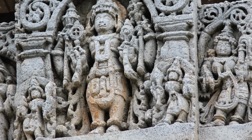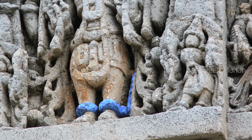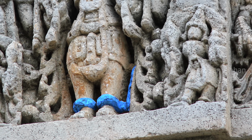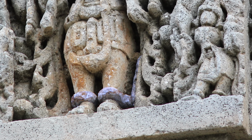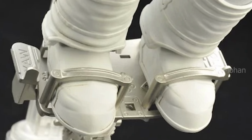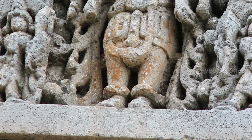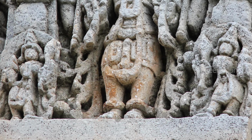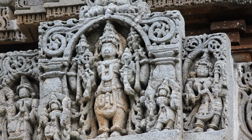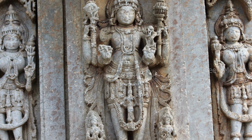Here, you can see this god with something very strange. His legs are connected to some type of a holder. It seems like his legs are tightly bound to the support behind, like it is a safety mechanism. Believe it or not, these are called footholds and are used by astronauts today to keep them in position. Otherwise, they will start floating all over the place. If this is not such a holding mechanism, what else could it be? Did space travel exist in ancient times? Were the gods ancient astronauts who traveled to Earth from distant planets?